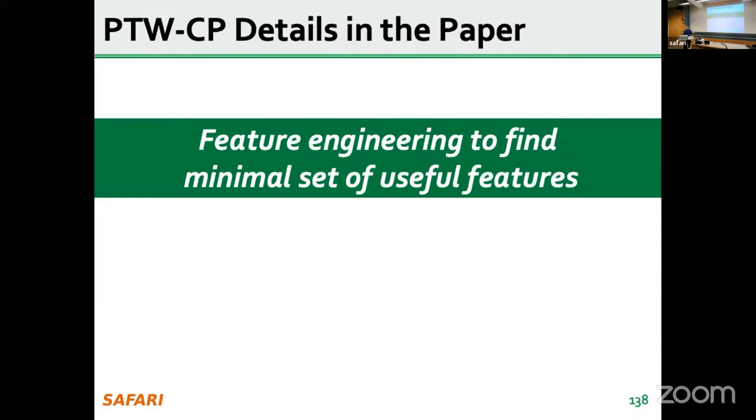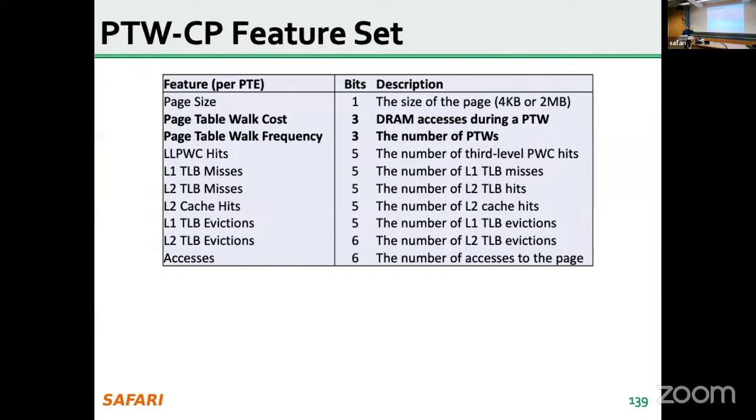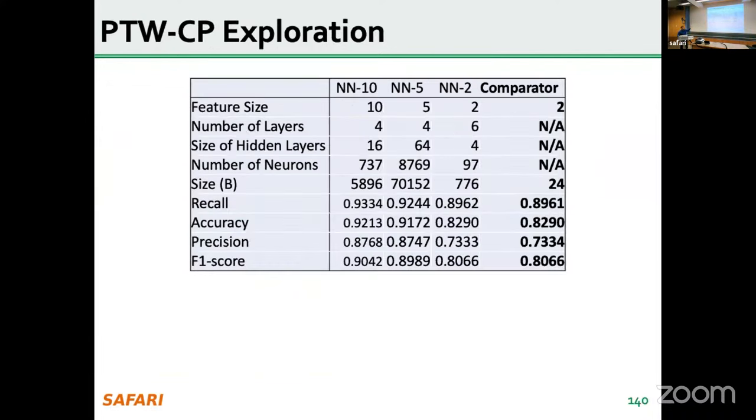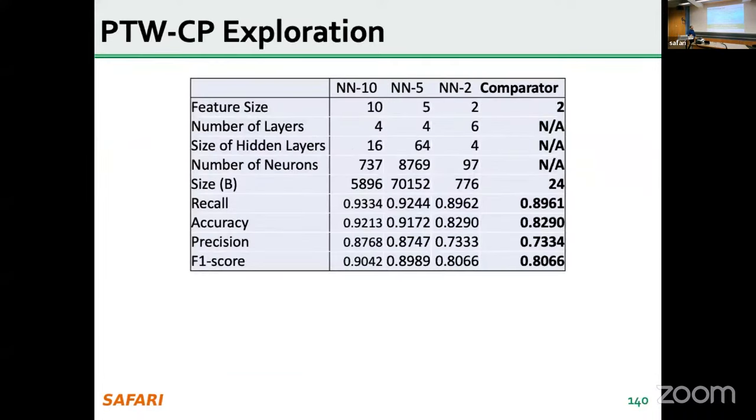How did we find out the comparator tree? We performed feature engineering to find a minimal set of features, and we used a two-feature comparator that predicts costly to translate pages with 82% accuracy. This is the whole feature set that we tested. We find that the page table walk cost and the page table walk frequency are the most important and critical features.